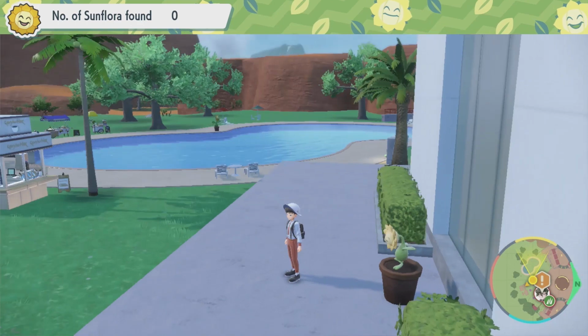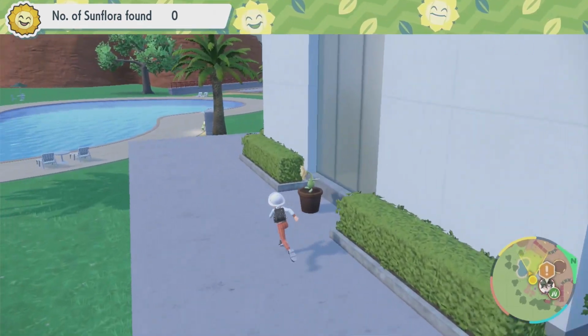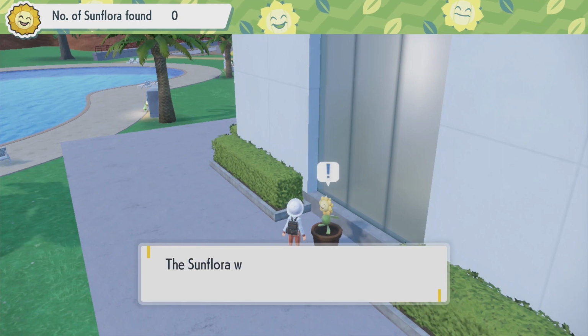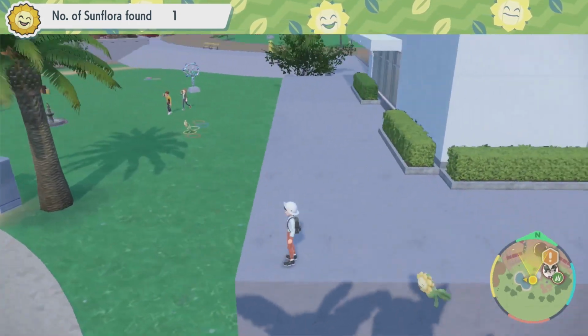Pokemon Scarlet and Pokemon Violet on where to find the Sunflora for the Artazon Gym Test. Now there's actually a lot more than 10, so this is a lot easier than I thought it was going to be, but you can find the first one sitting there behind the gym itself.